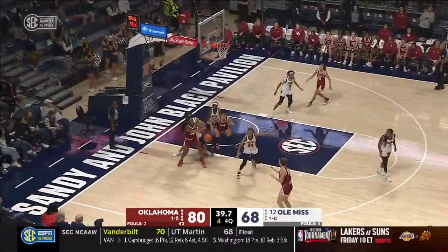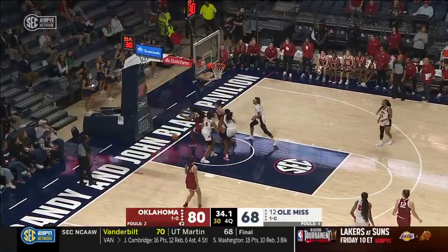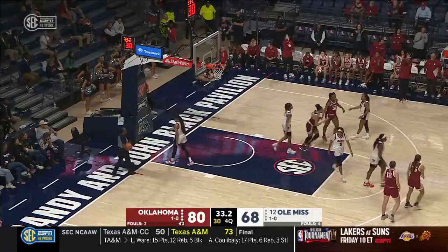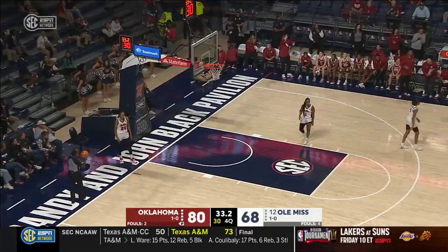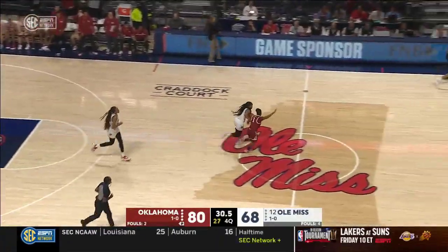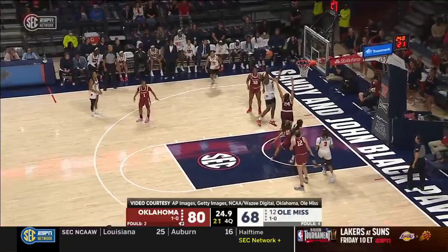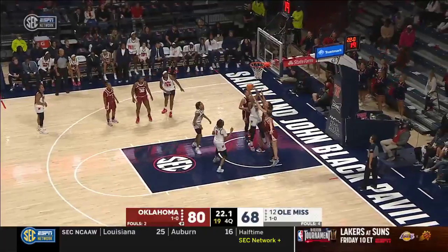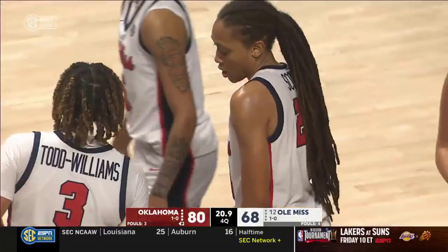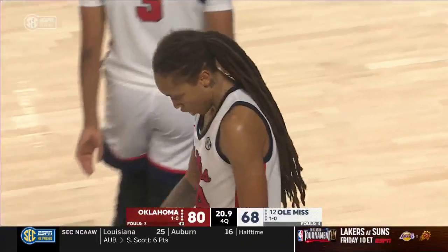Oklahoma going to use all of the clock on this one as Verhulst hoists it up. Must have caught a little bit of the rim, but it will be Ole Miss basketball. Oklahoma, after having a tough start, they were struggling from the field early, but hitting free throws, but they're going to leave here shooting 44%. And this win for Oklahoma is their first non-conference road win over a ranked opponent since 2007, as Ole Miss is able to get a score here a little too late for this game.